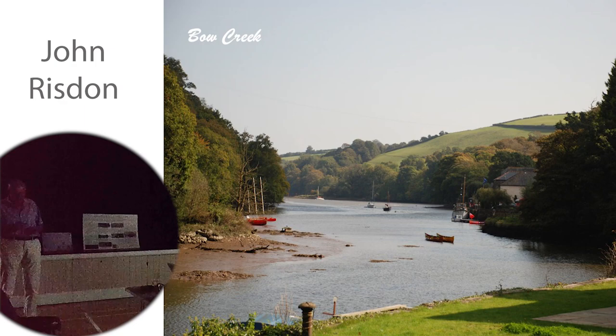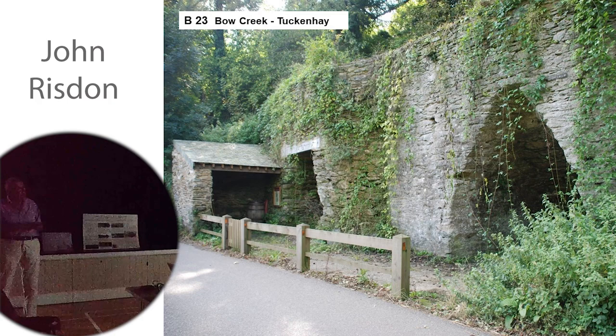Because of course, this place was immensely industrialized, Tuckenhay, certainly during the 19th century. So as you drive along the lane coming up from the Waterman's Arms, road alongside the creek, first on the right we have these two, which have been improved a bit by the local history group, by Bow Creek here. They've been around and noticeable for quite a long time.